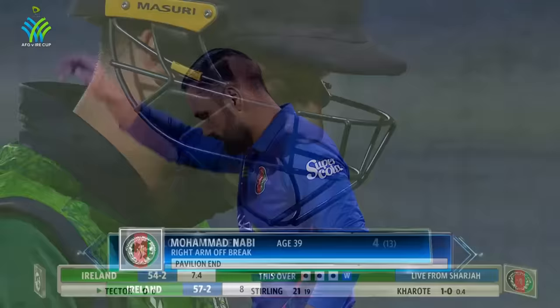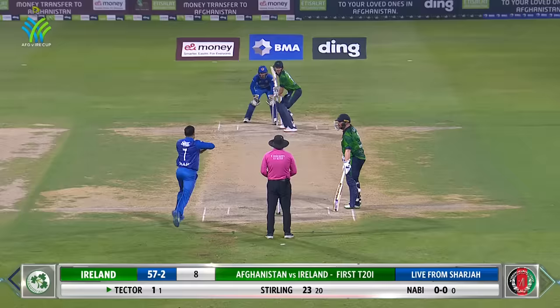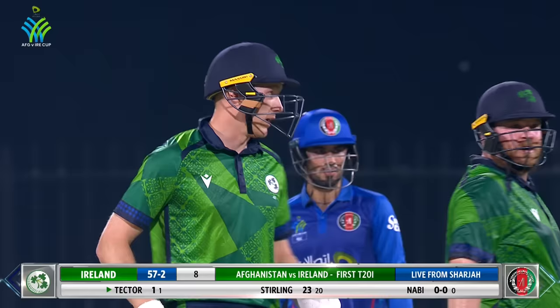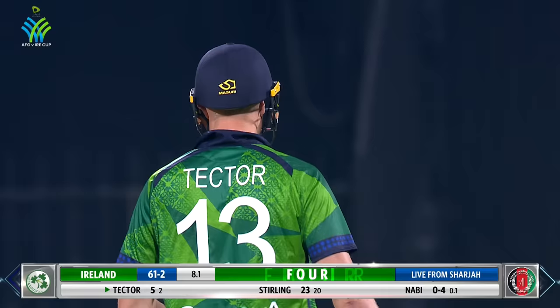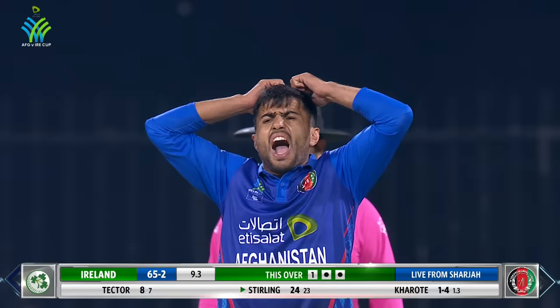Mohammad Nabi, what an outing he had in the One Day International. He's got his best figures against Ireland, 4 for 10. Oh, that's a good shot for a second. You would think that the fielder might just be there. Doesn't make it. Brilliant turn, I tell you. It's a masterclass, young man.